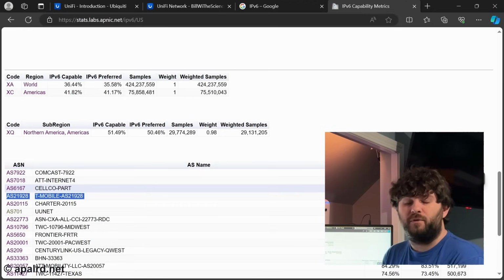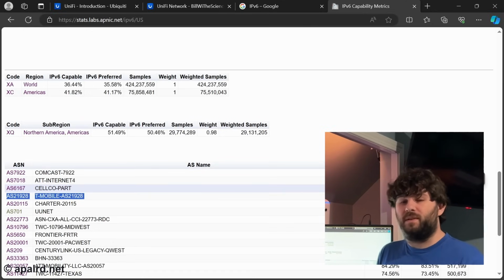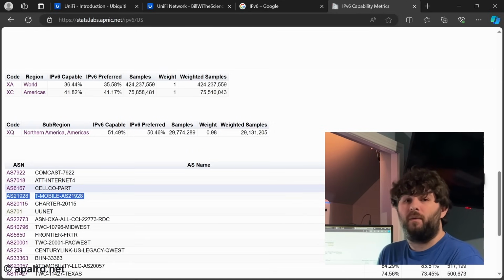So T-Mobile rolled out 464 XLAT. All of their network supports IPv6 only, except for some older APNs. The phone and mobile device are responsible for dealing with that. And Android, iOS, macOS all work perfectly beautifully on a v6 only network. And even Windows will work correctly on a mobile network, although they won't do it on Wi-Fi.